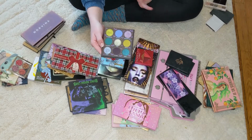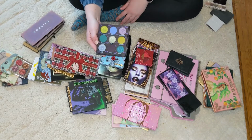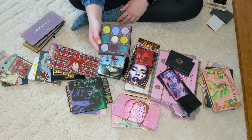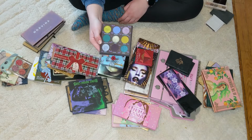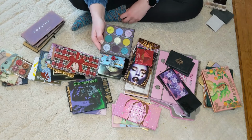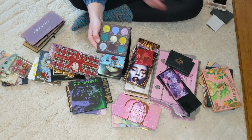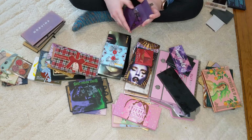These mattes are so easy to work with. The metallics are just beautiful on the lid. I really enjoy this palette, and to me it's going to be a keepsake for a while, just because I feel like this palette has a lot of memories with it. One of the memories being I ordered this while I was recovering from a tonsillectomy, so that's a memory. But I do really enjoy this palette, and I'm not getting rid of this anytime soon. Let's talk about the Viseart Dark Edit next.